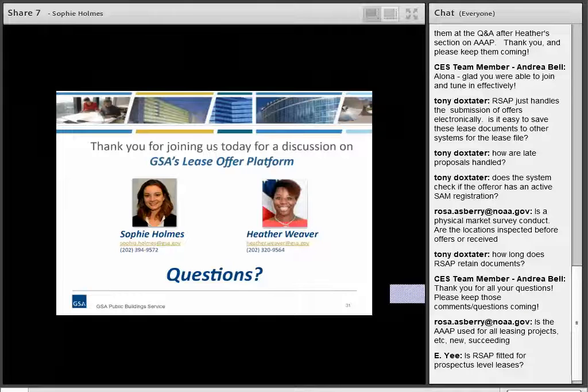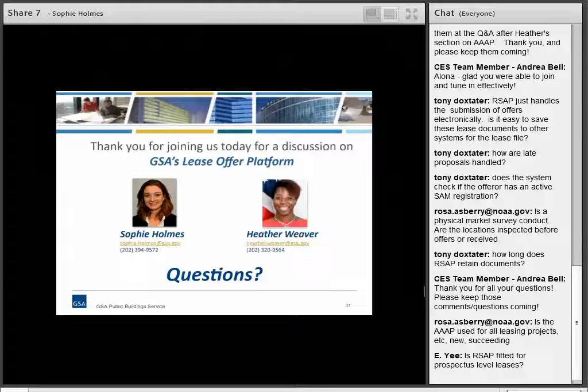All right, here's another one. How are late proposals handled? The same way they would be handled in a normal lease procurement. There's nothing different there. The one difference would be that RSAP, because it is an online system, would allow you to basically stop receiving new offers at a given point in time. Does the AAAP system check if an offer has an active SAM registration? No, it does not automatically do that. That is still something we would do on our end.